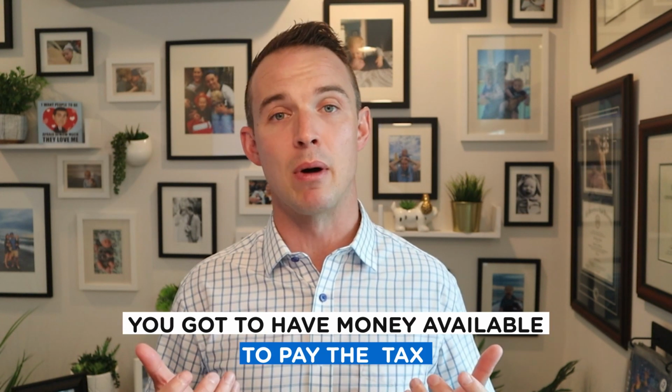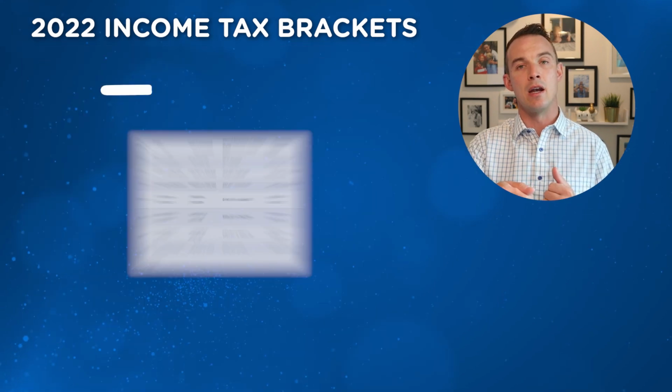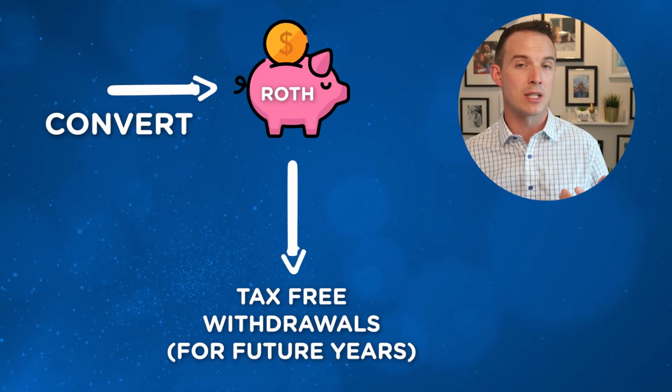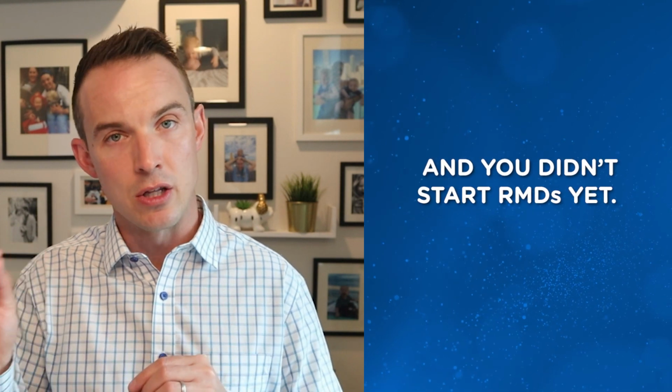The key is you got to have money available to pay the tax bill, right? You're actually on purpose creating a larger tax bill in a given year because we know what the tax bill is going to be, because we know what tax rates are for that year, to then convert it to Roth, which is now tax-free withdrawals for future years that we don't know what tax rates are going to be. So essentially you're trying to take advantage of today, and remember, income is low right now because you've stopped working and you didn't start RMDs yet.